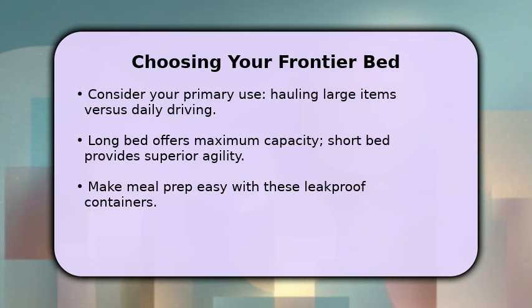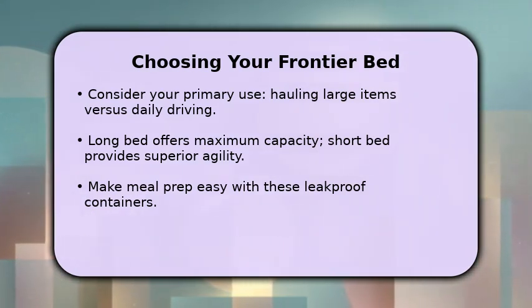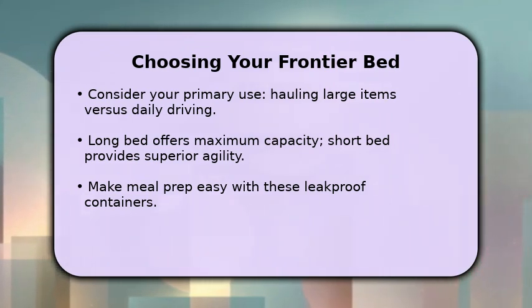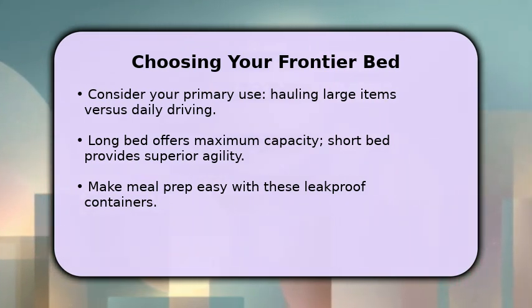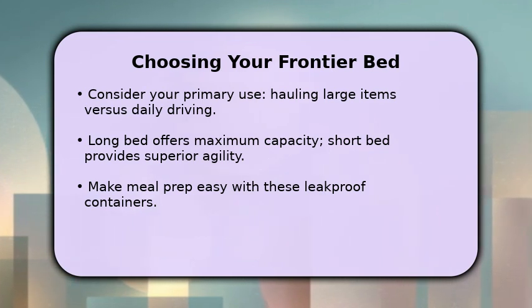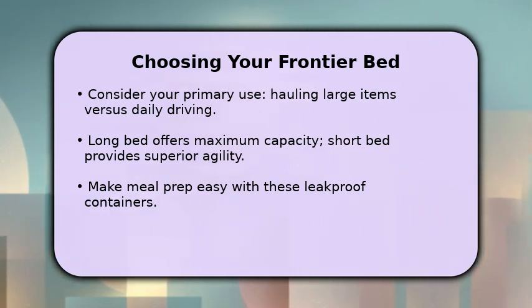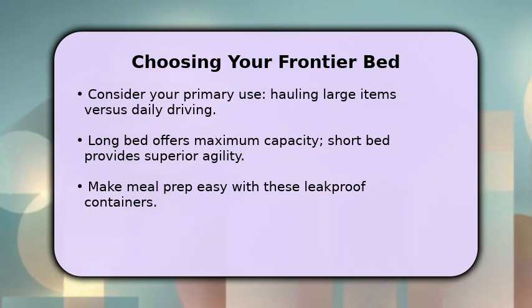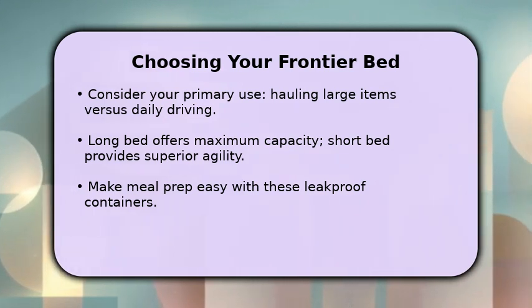Ultimately, your choice between the Nissan Frontier long bed and short bed depends on your priorities. If you frequently haul long or bulky items for work or recreation, the long bed's extra capacity is invaluable. If you prioritize maneuverability, easier parking, and a more compact footprint for daily driving, the short bed is likely your best fit. Both options offer robust performance, so weigh your needs carefully.